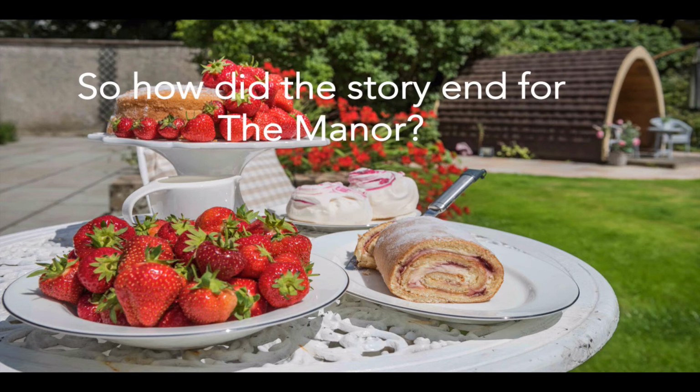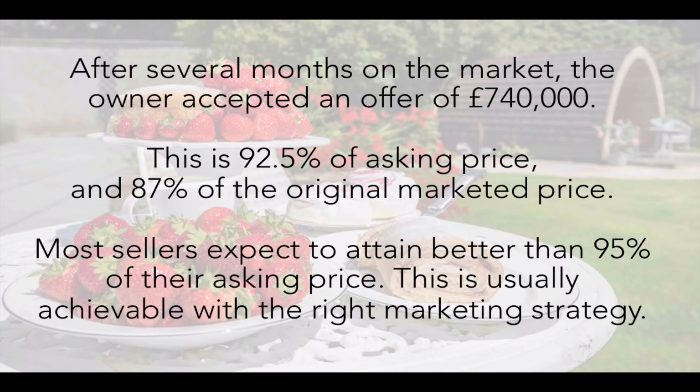So how did the story end for the manor? After several months on the market, the owner accepted an offer of £740,000. That's only 92.5% of asking price and just 87% of the original marketed price of £850,000.